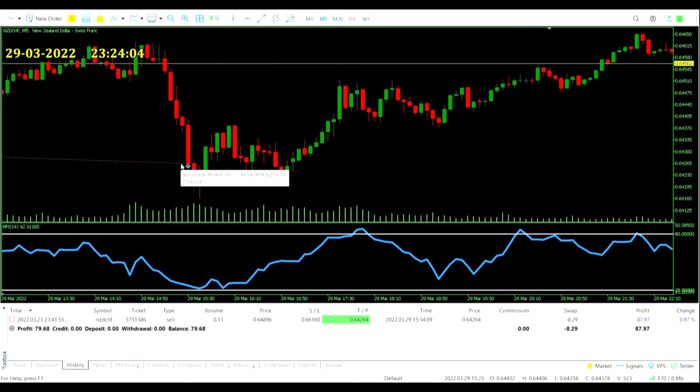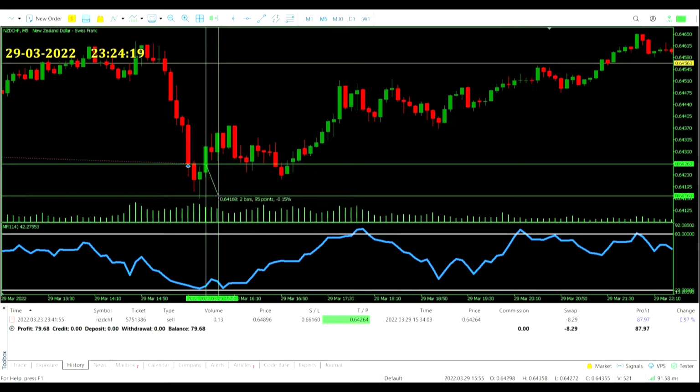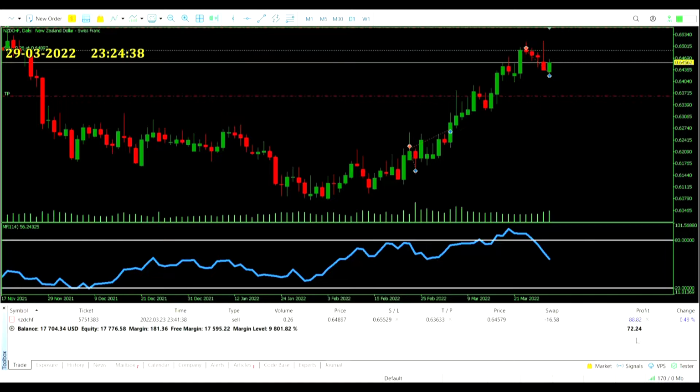We're on the 5-minute chart now. So that's the low of the day. It only went about 10 pips or so lower. But as I say, it happened in the next couple of periods after that one, and then back up it went. So good to get out while we can. Our remaining trade is still in the money as well, 72.24 at this very moment.